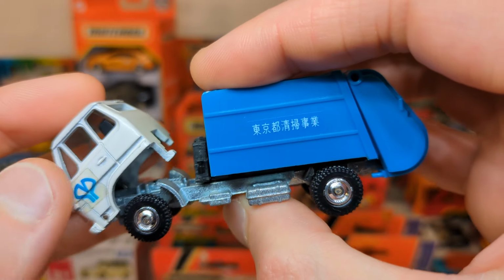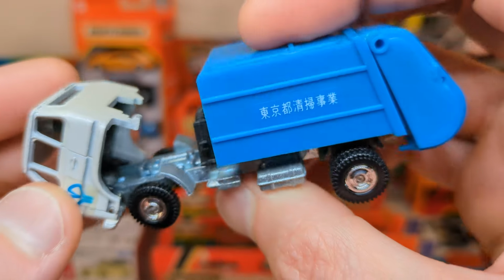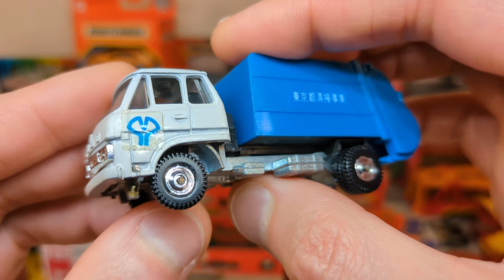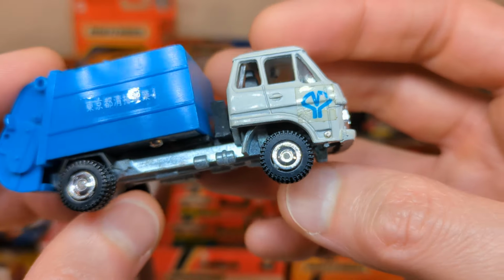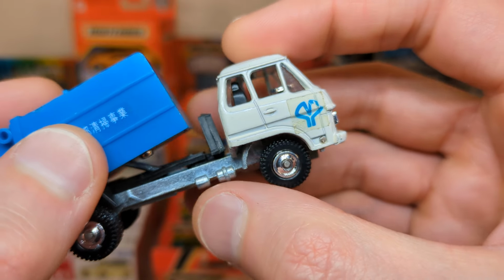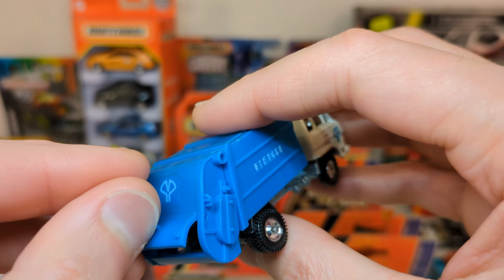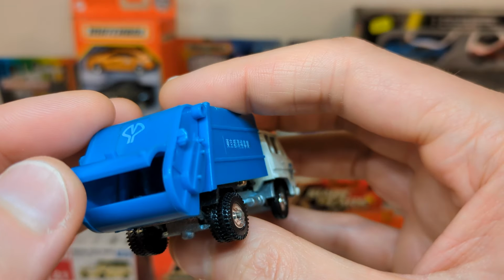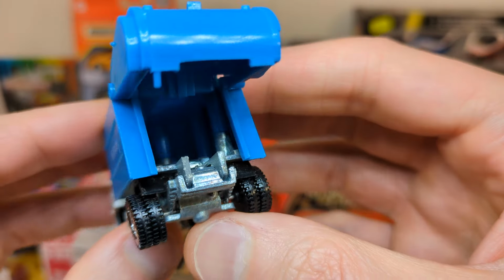So as we could see on the picture on the box, the cabin tilts, we got an all metal engine, part of the completely metal chassis. The cabin in white is also metal, obviously. Chrome piece for the grille and the headlights, chrome rims. And then a plastic back part that also tilts, not that far by the way, just that much. Also has an extra opening part here, to throw in some trash by hand. And then this to dump it at the incinerator, I guess.